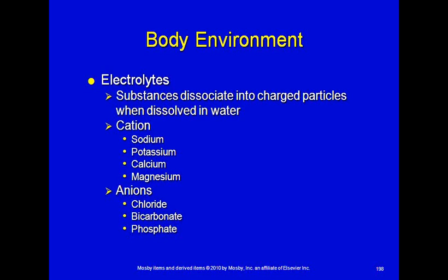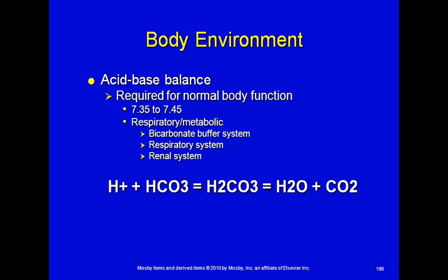And because some have positive charges and some have negative charges, they often are paired together. Sodium chloride, as an example, is salt. Sodium bicarbonate is baking soda. Calcium chloride is certainly another important combination necessary for muscle contraction.